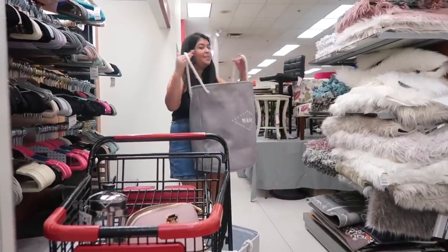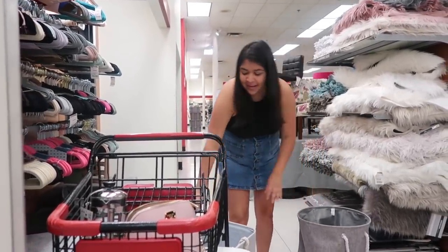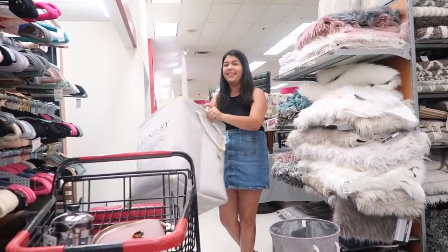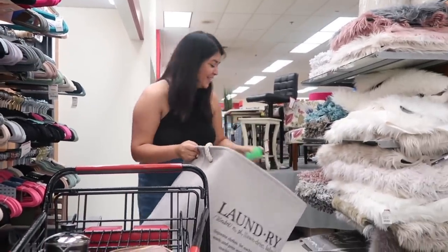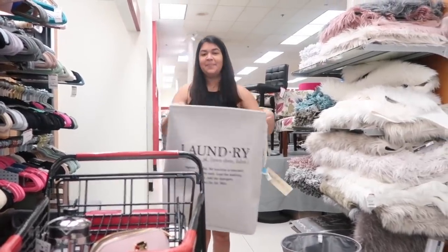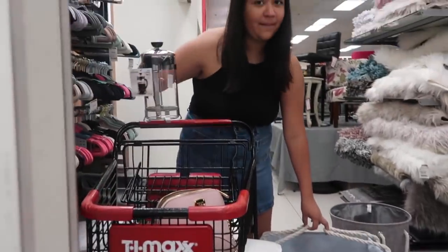She doesn't know what hamper to get, guys, so she has this one. It's just a cylinder. Now we got a whole thing that says laundry on it, so that I don't forget that this is laundry. Kind of nasty. Yeah, she doesn't know what to get, guys. And so far she has this white comforter that I really want too, but I don't know yet. And French press?